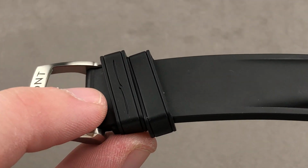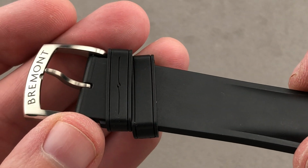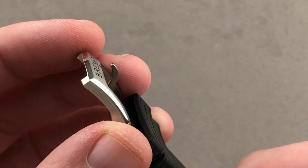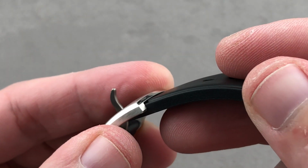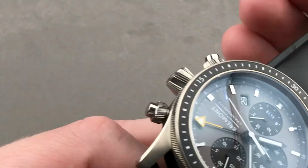You can see Bremont even puts a propeller motif on the strap minders, molded into them. There's a matching polished and satin finished Bremont buckle, and you can see that they have an elevated bridge over the two prongs that allows the strap to sit more inside the buckle than underneath, reducing the stack height on the wrist once it's strapped down.